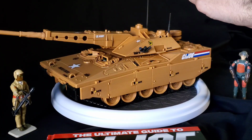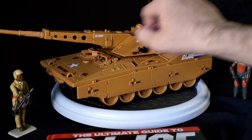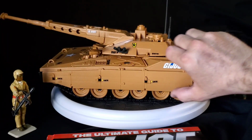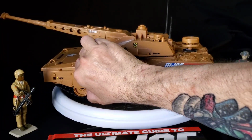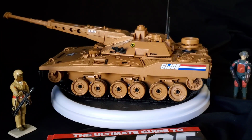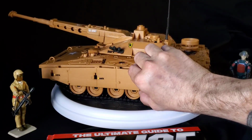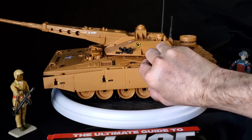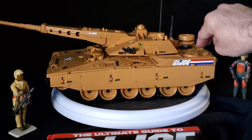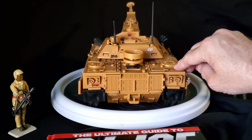But yeah, a lot of times you will find one of these and it'll be missing all this stuff. These antennas, it'll be missing these flare guns, these little mud flaps, even this side skirt here. All this comes off. Don't want to break anything. It is old, but as you can see, there's the bogey wheels. So try to put that back on there. But yeah, finding this out in the wild, complete, is really hard to find. There's the little hitch and everything.